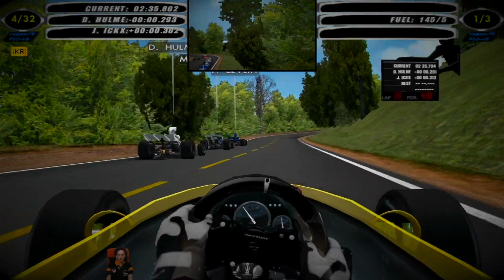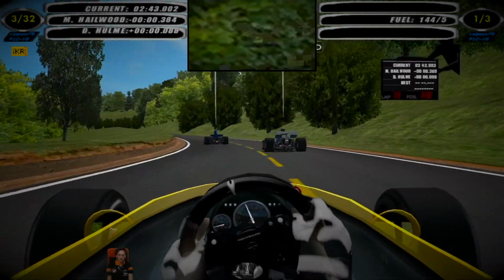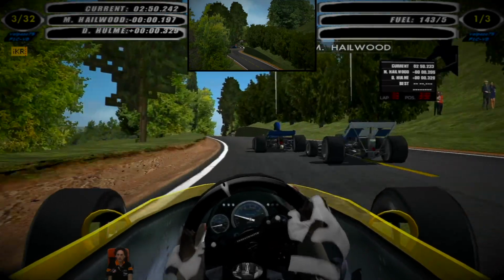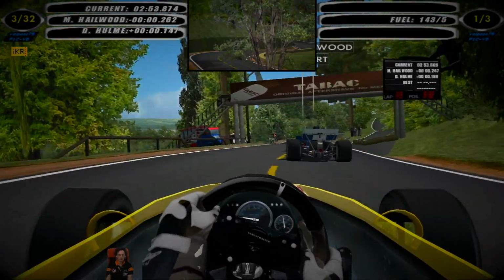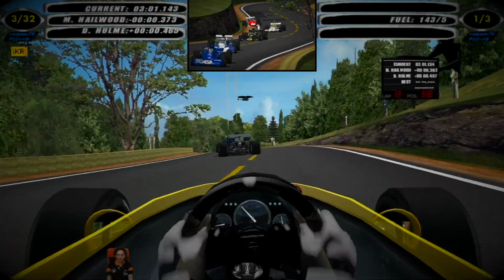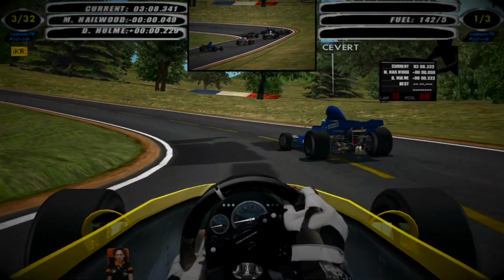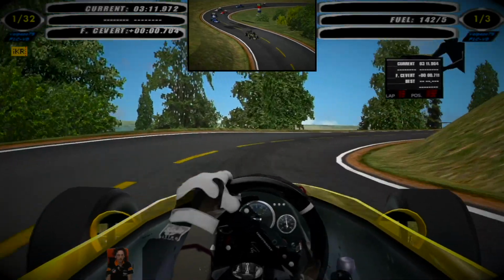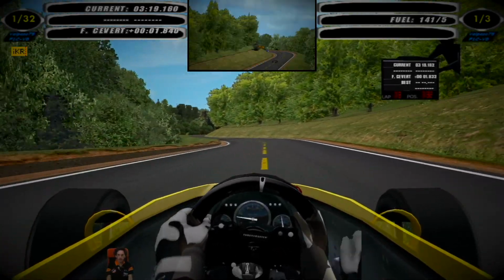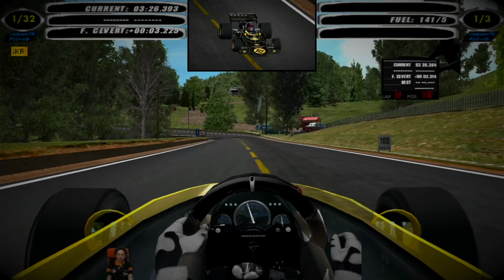With François Cevert in the lead, Hailwood and Denny Hulme with the Yardley McLaren so well performing this year. Hailwood went out a bit. Okay, let's try, like the Targa Florio, to actually do a sort of improvisation. This track is absolutely beautiful.